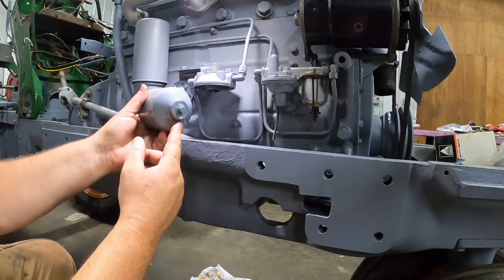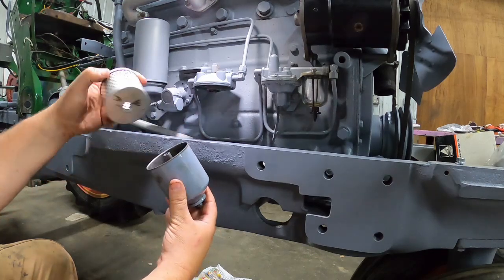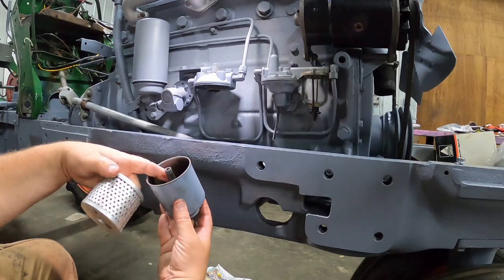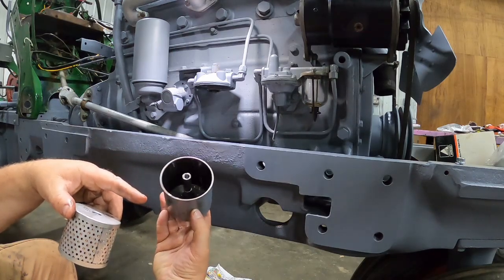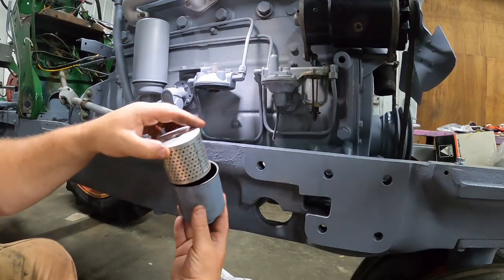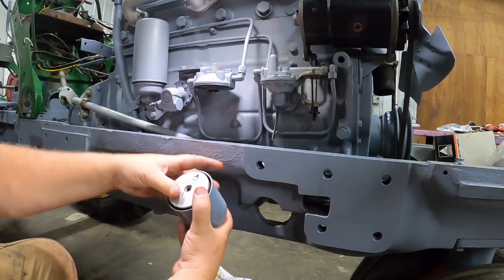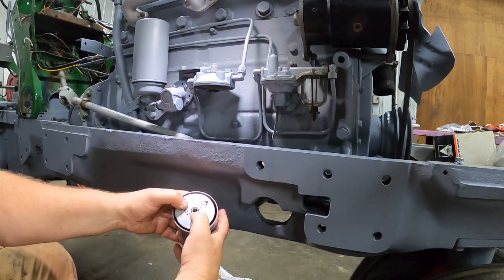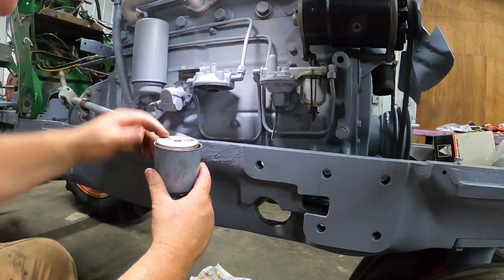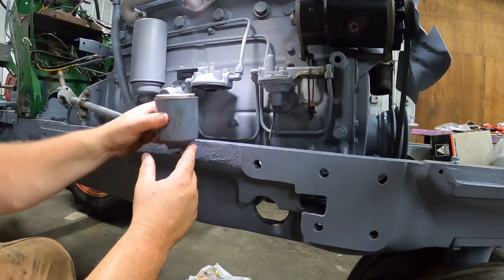The plug on the bottom is basically a water trap. So what goes on is there's holes in this center stud somewhere that lets the fuel come in from the outside edge, come through in the middle of the filter, come up through this stud, and that's how you can bleed it out, and then it goes on its merry way to the rest of the system.